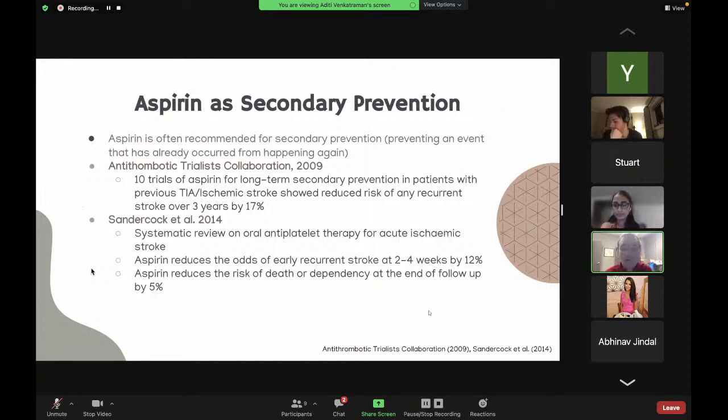But if you have blocked arteries, you had a stroke or a heart attack, or blocked arteries in your legs, we'll recommend aspirin and Plavix. We also sometimes use other blood thinners as well. If you have atrial fibrillation, we'll use anticoagulant therapy, which we'll talk about in a few minutes. Go ahead, tell us more.